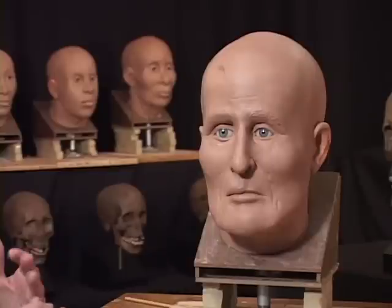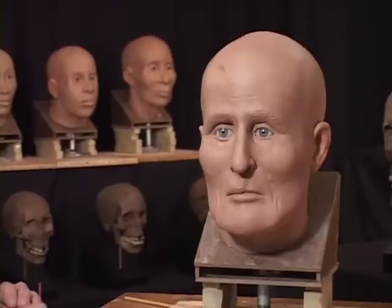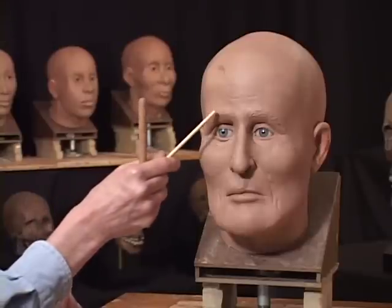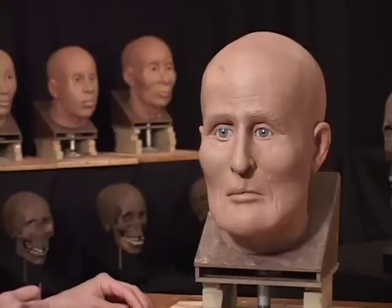Now we're going to put the eyebrows in. People do this in a variety of ways. I'm personally not fond of buying fake eyebrows and putting them on because they always look like dead caterpillars to me. In females, I just tend to score the eyebrow in as part of the texture. In males, I would actually take some of this area and build it up just a little bit because male eyebrows are usually thicker and coarser than females, and then I would score the clay at that point.